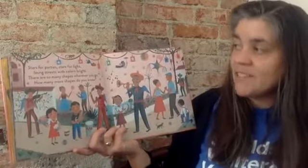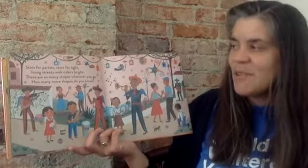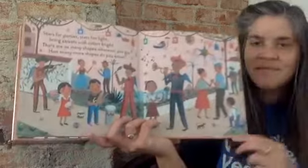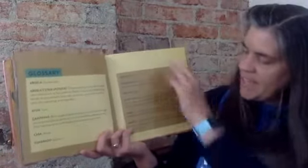Stars for parties, stars for light, lining streets with colors bright. There are so many shapes wherever you go. How many more shapes do you know? This party on the street. And then in the back, we have a glossary, so it talks about some of the words in Spanish that we heard, like abuela and huevos and masa. Let's see, zocalo, sandia, the watermelon.